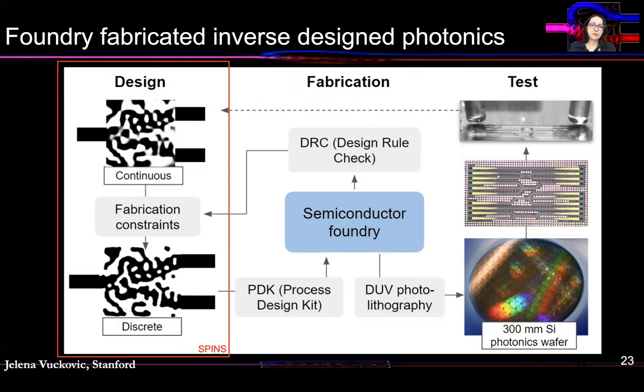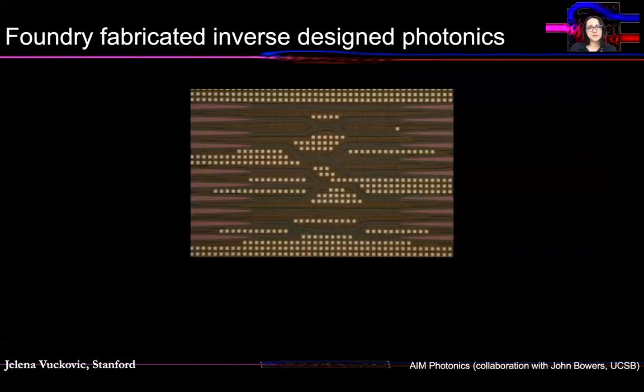So what we do in that case is we take design rules from a particular foundry, and we incorporate them into the design process so that all the devices that we design using our inverse design software would basically follow those design rules. So when we send the layout to a foundry, they would fabricate something that they can fabricate, and then we just receive fabricated devices and we can measure them afterwards.